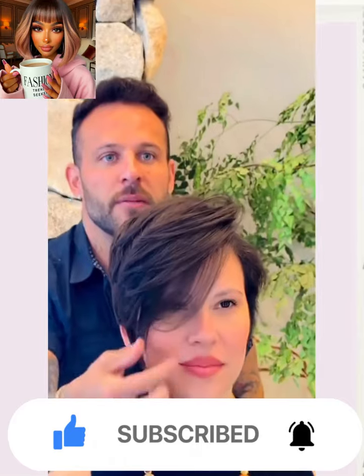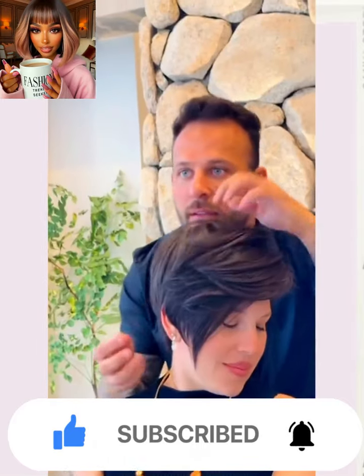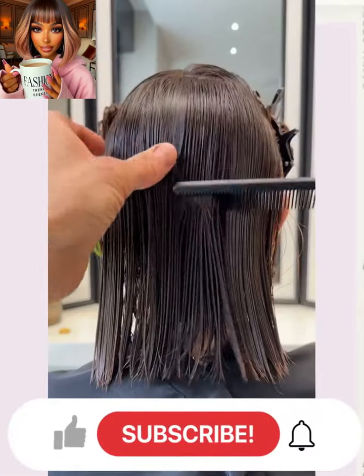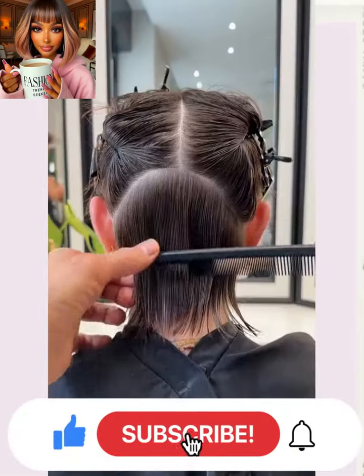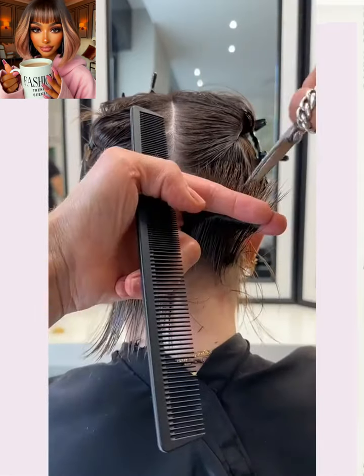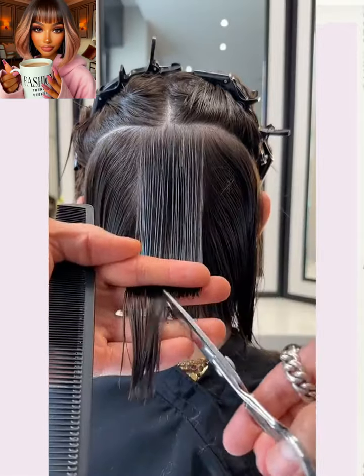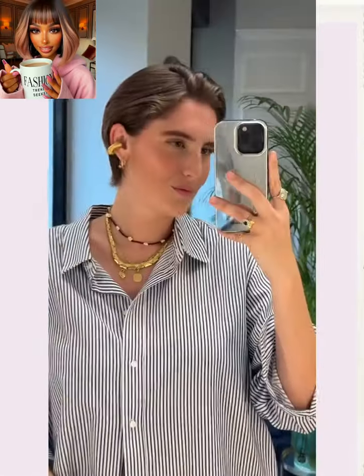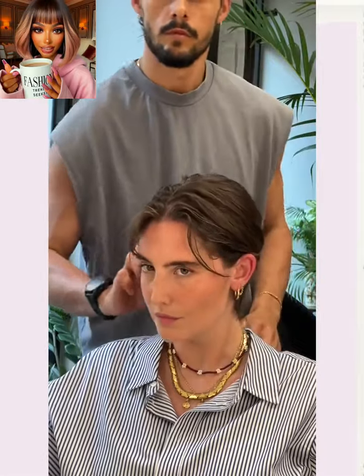So we start off today's video with this first long to short transformation. She ends up getting this really chic pixie style. Wow. Absolutely gorgeous. I love the amount of volume that one had. And then we move right into the next transformation. So it looks like she ended up getting a pixie haircut here. This is a nice, simple, and chic style.